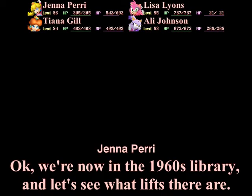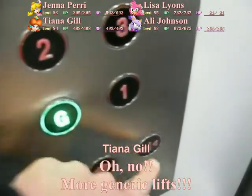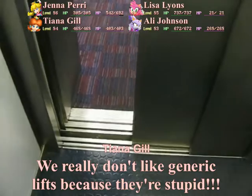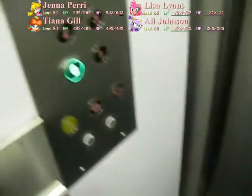And now, let's go into the 60s library and see what lifts there are there. Oh no, more generics! This design of generics is just awful. There's nothing inspiring about it whatsoever.